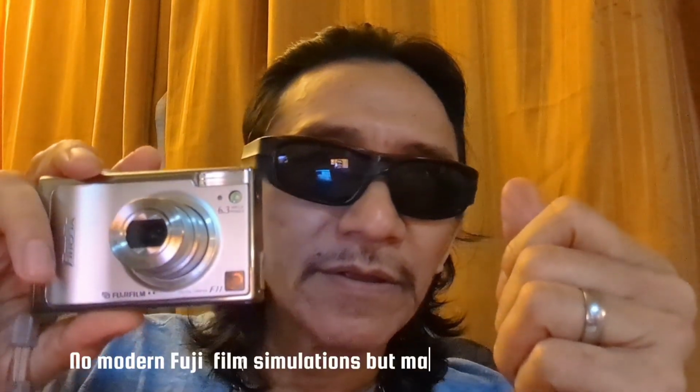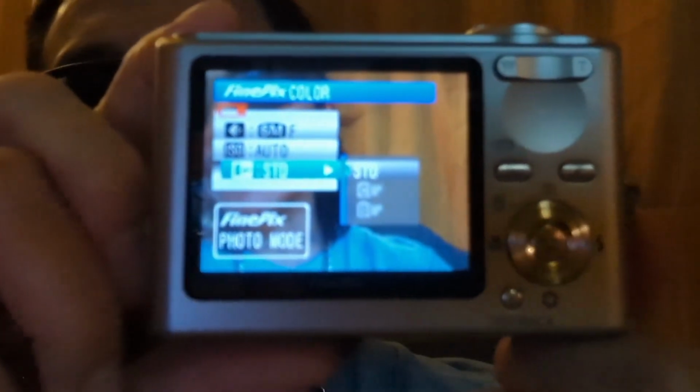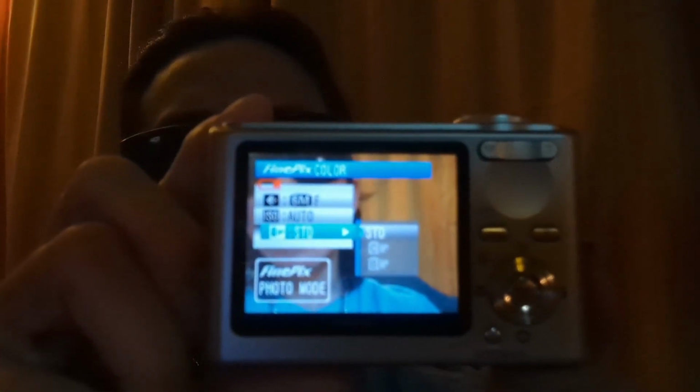Right, so now this camera does not have the highly desirable Fujifilm film simulations of today, but what it does have is an almost early prehistoric version of it, if you could see. I don't know if you can see, but right there it has standard, chrome, and black and white. All right, so these are like prehistoric Fujifilm film simulations.